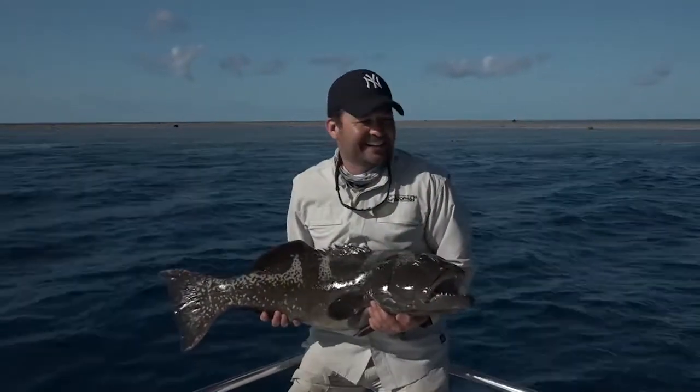Rob's big trout, that was really good. He just held the spool and we just drove it out of there and got it into some clear water. He was pretty stoked about that.